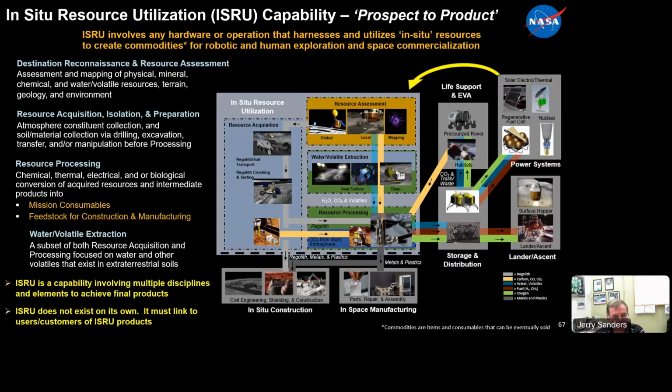Once you've acquired that resource and prepared it, you can then go into processing. That could be chemical, thermal, electrical, and now we're starting to really think about biological processing. And there are two subsets to this. One is the mission consumables, the waters, the propellants, the life support commodities and consumables, things like that. And then how do we support construction and manufacturing?